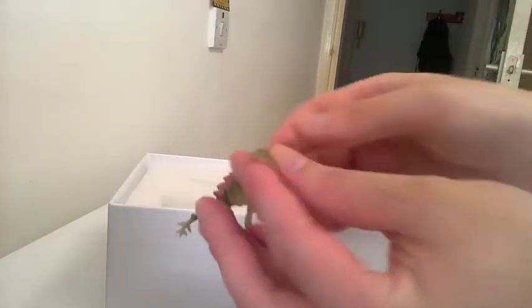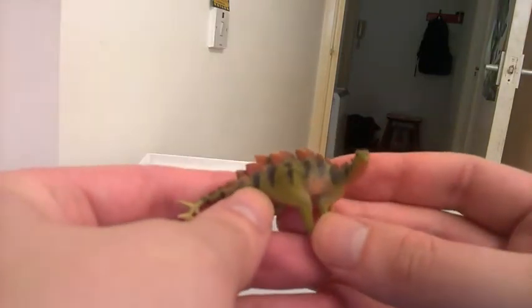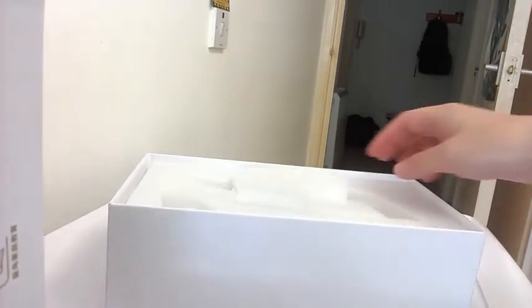Oh, look at that. You've got Rooker here, the infant. That is absolutely adorable. Let's go for the updated Biber here.